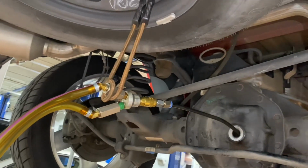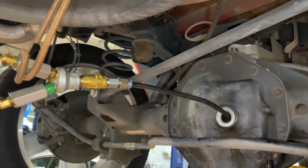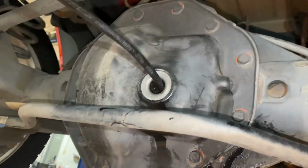All right, so next up, I'm gonna go ahead and activate the machine. And you can see the new fluid going in there. Basically, I'm gonna fill this fill hole until it starts to trickle out.